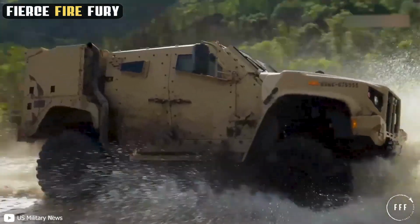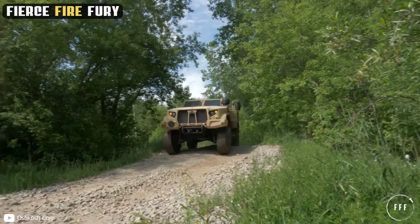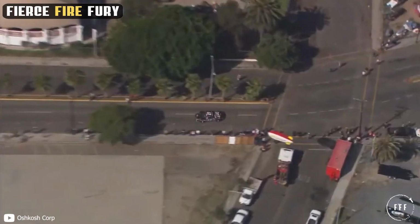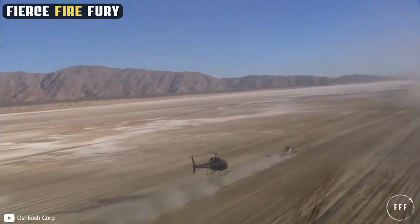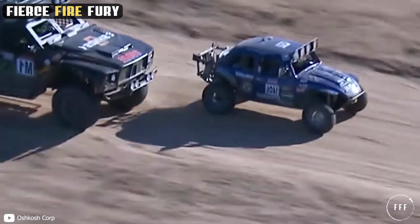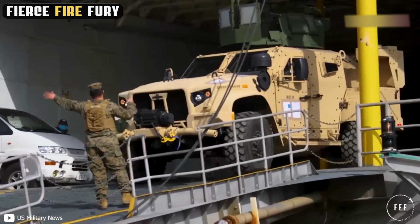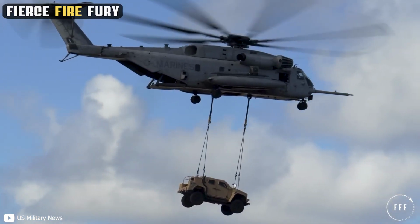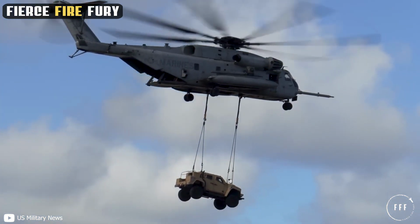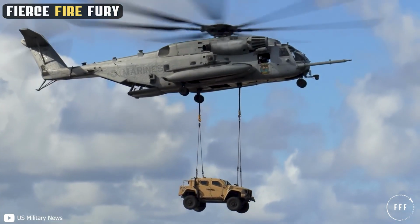The JLTV has a 6.6-liter V8 diesel engine with over 350 horsepower at 3,000 revolutions. This provides enough driving power to carry the vehicle's medium armor while also maintaining a high speed commensurate to the Humvee. A unique characteristic of the JLTV is that it can sling load beneath the Sikorsky Sea Stallion or the Boeing Chinook helicopters, allowing the military to mount and maneuver the vehicle quickly on the battlefield.